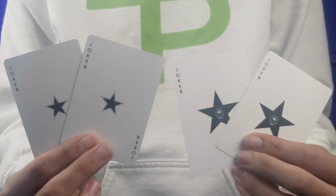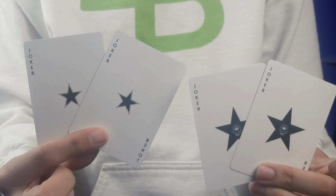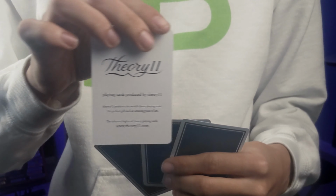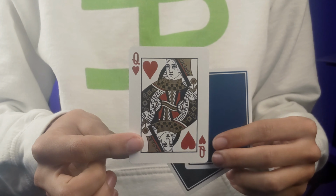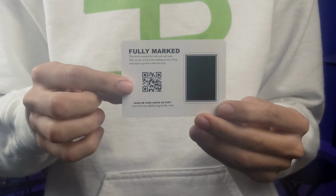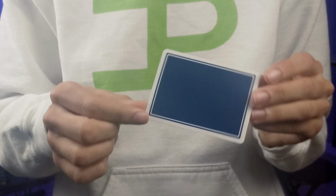Same thing goes for the duplicate jokers, where you have the Midnight NOCs and the NOC Pros, and neither is really that great. The two ad cards are pretty much the only thing different about these decks. The first one for the Midnight NOCs, we're going to have a Theory 11 ad card. And the first one for the NOC Pros, you get a duplicate Queen of Hearts. Speaking of doubles, you do get a double backer as your second card for the Midnight NOCs. And the last one for the NOC Pros is just an ad card showing you a QR code, which sends you to a place where you can read the marking system and figure out how it's fully marked.